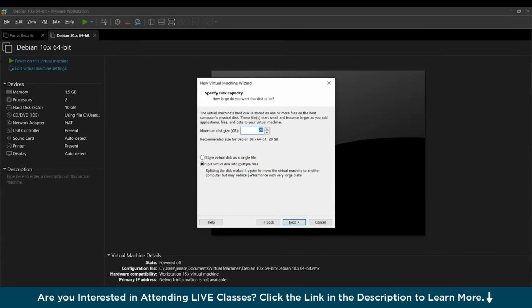Even if this makes porting virtual machines easier from either system to system or software to software, let's say if you want to switch from VMware to VirtualBox or vice versa, the performance takes a small hit. It's not huge, but it's recommended to go with storing the virtual disk as a single file if you have no purposes of ever moving the virtual machine. Even if you do, it's not a complete stop that it cannot be ported. It's just easier when using multiple files. But in order to get the best performance out of the virtual machine, we can store it as a single file over here.